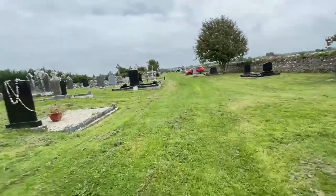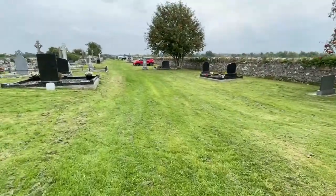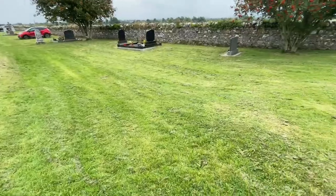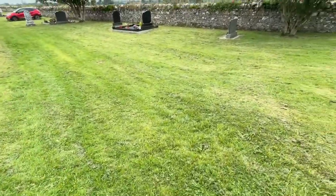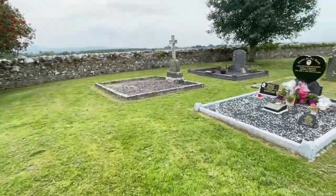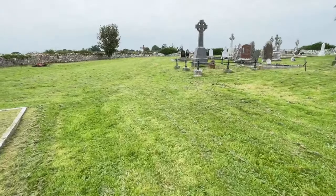But today we're on a community survey, and we're in the graveyard just doing a standard survey. But I was looking at this area here. There's a break of slope there and there. And I asked the local graveyard caretaker what he knew about it, and he said nothing about it, but he says workhouse related.